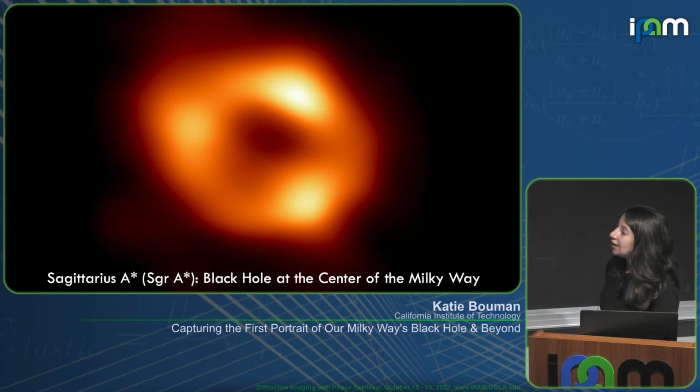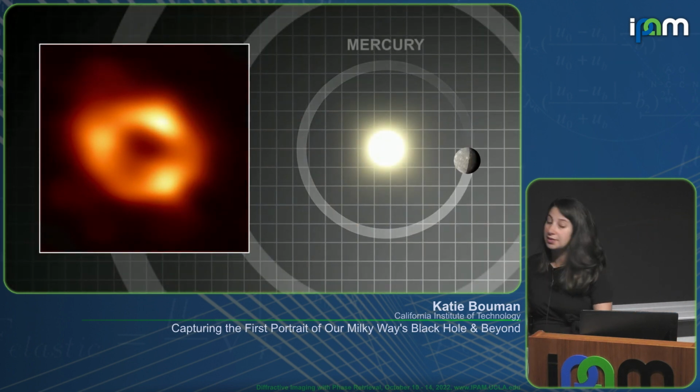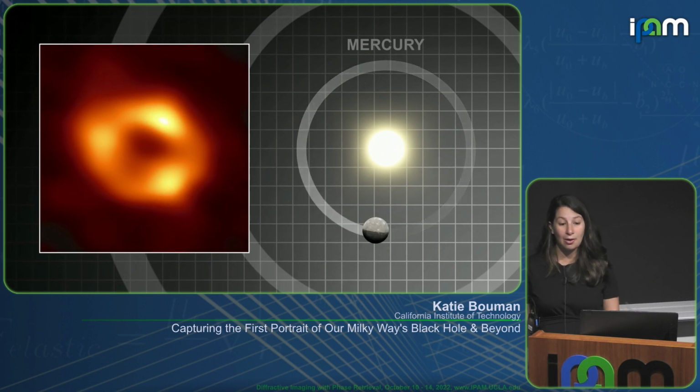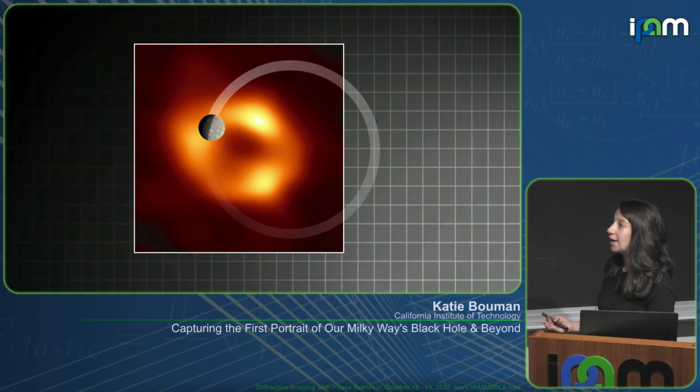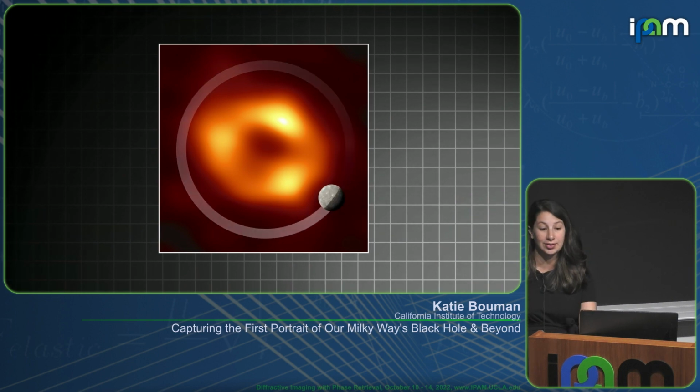But what makes taking it so difficult? Well, the fundamental challenge is one of scale. Because the black hole is so massive, it occupies an area about as big as Mercury's orbit around the sun.